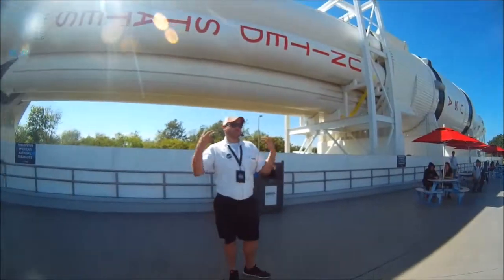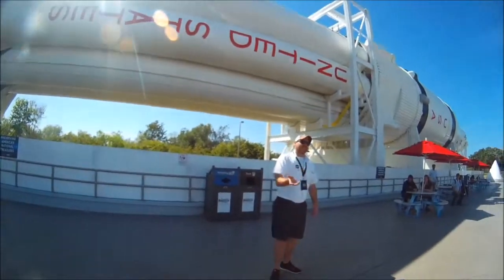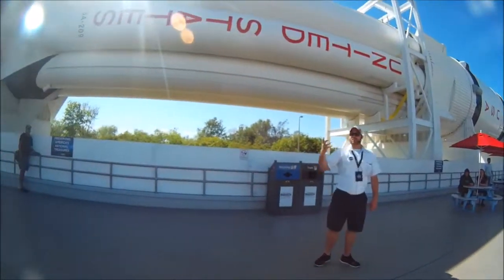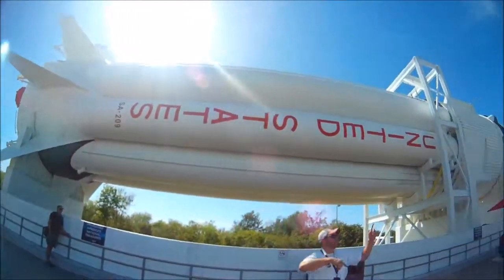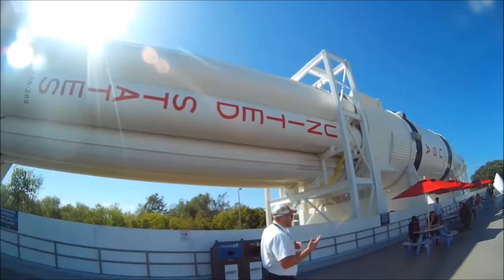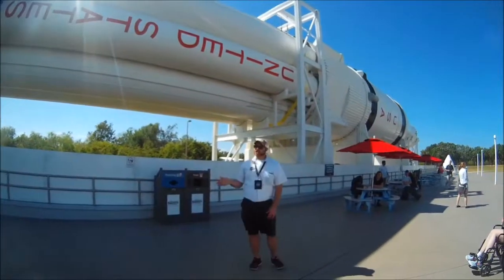Now, the next time we would use a Saturn 1B was during Skylab. America's first space station was built out of the third stage of a big Saturn V rocket. We would use the smaller Saturn 1B just to go up and down to the station. Now, the final time we used it was arguably the most important, the Apollo-Soyuz Test Project.